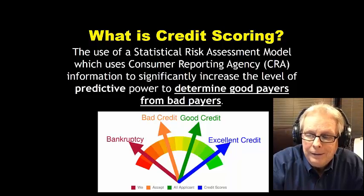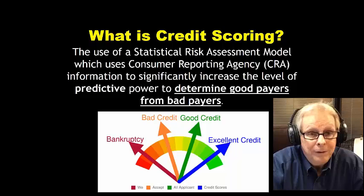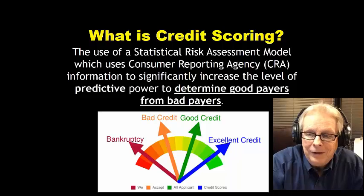Bad credit is determined, and it's kind of like the beauty is in the eye of the beholder. Some people on this chart that are considered bad credit for another program or for another set of eyes might be good credit. And then you see the thing that all credit card companies fear the most is bankruptcy. So this is, I think, a good depiction, but I'm going to be a little more refined here.